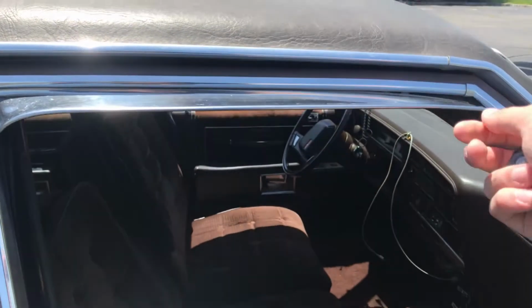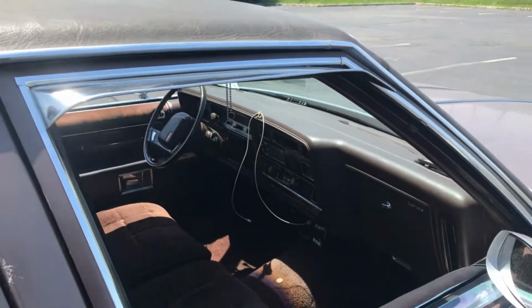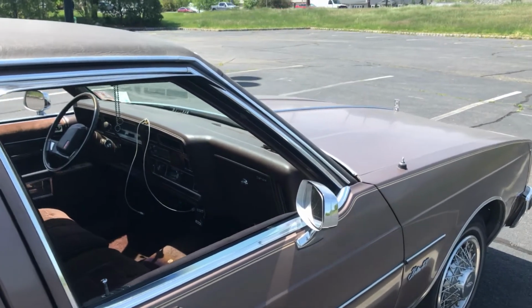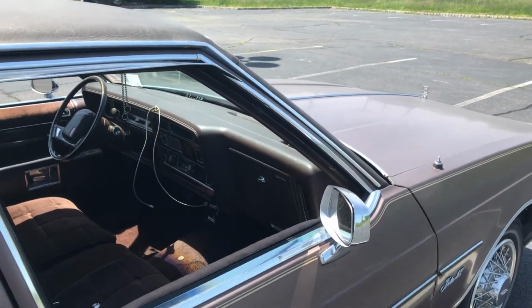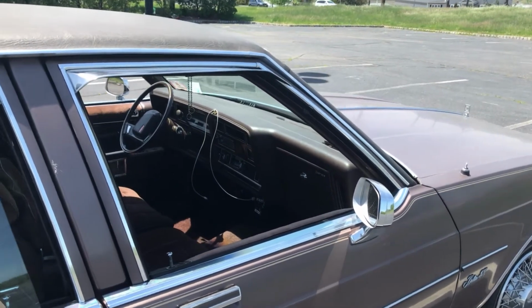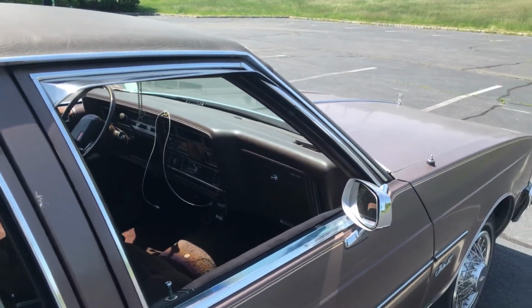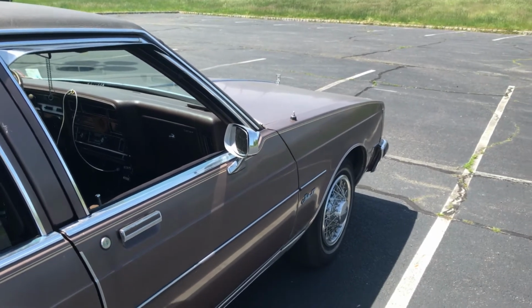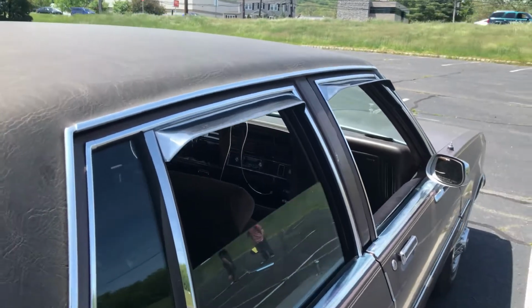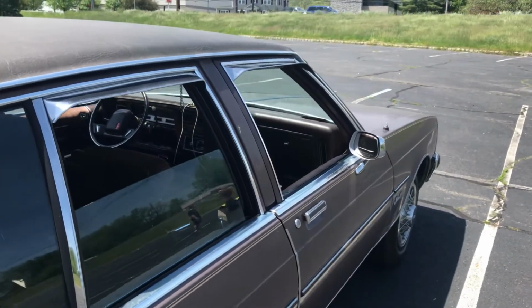Something else that I think is really cool for this car, as you can see here, it's got these chrome wind deflectors. Now most modern cars, you can buy WeatherTech wind deflectors or stuff like that, but I think it's pretty ingenious that Oldsmobile thought of this back in the 80s. I'm sure there's cars before this one that had it, but I just think it's really cool. And as you can see, it's on all 4 windows of this car.